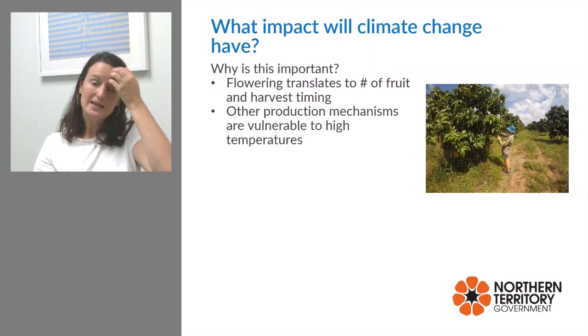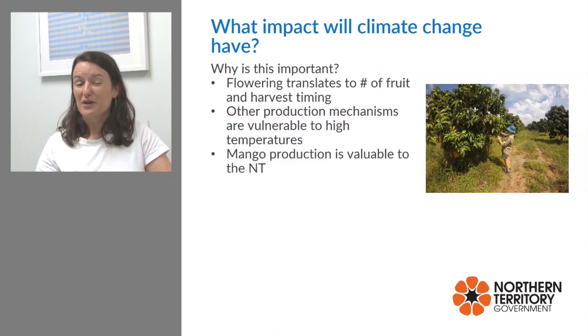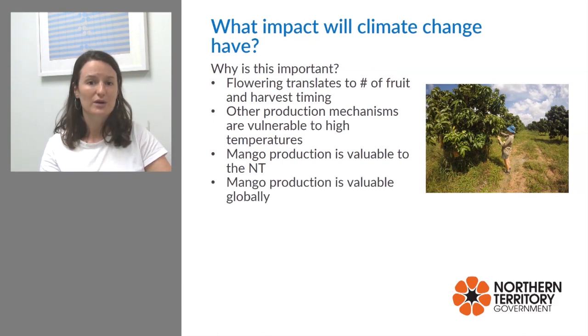There are many other mechanisms in mango production that are temperature sensitive, so it will also be important in future impact assessments to consider these. Things like pollen viability and the architecture of flowers, so the way that they are formed that allows them to be fertilized and turn into fruit. Mango production, as I mentioned earlier on, is very valuable to the NT and also nationally, but it's also valuable globally. The Australian mango industry is actually quite small compared to a lot of other production industries across the world, and there are a lot of communities globally that are relying on those industries.